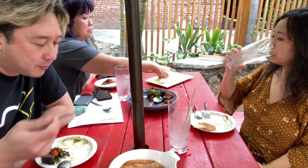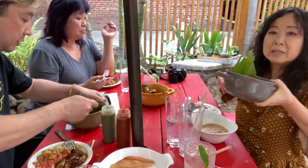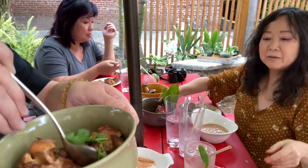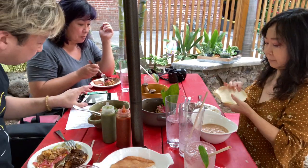Is that all we ordered? No. So we have moved on to the main attractions. We have the king mushroom mole, the pork shoulder, and here's the oxtail. Look at that beautiful sauce. We eat it with these house-made tortillas.